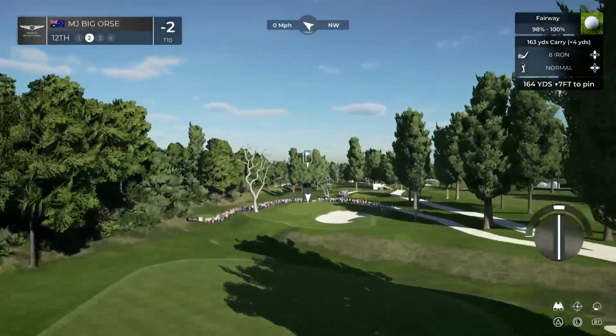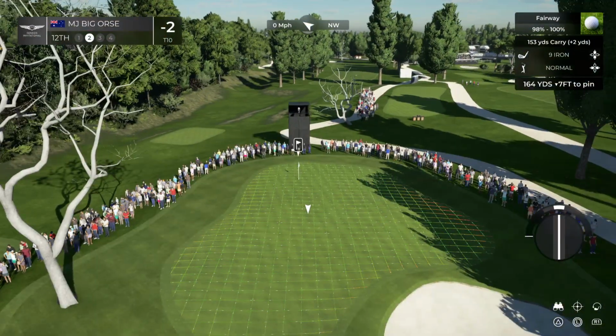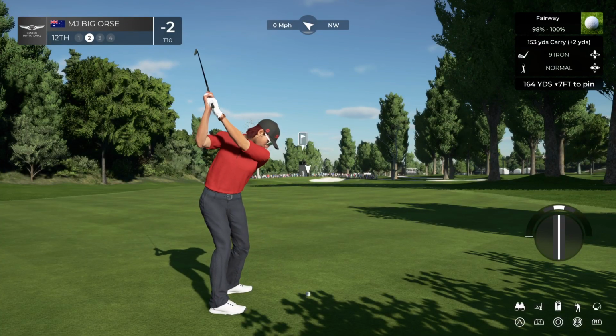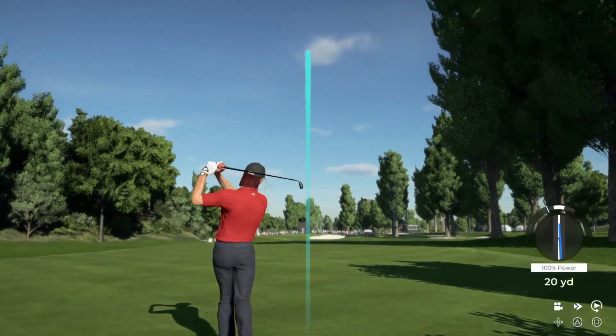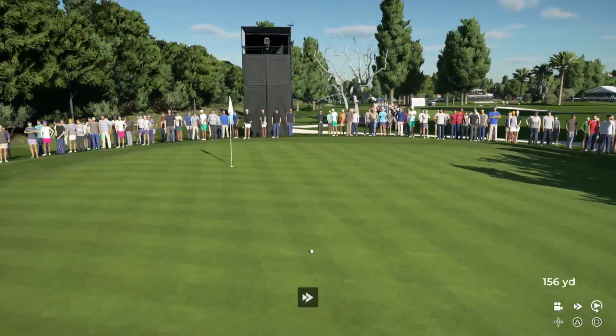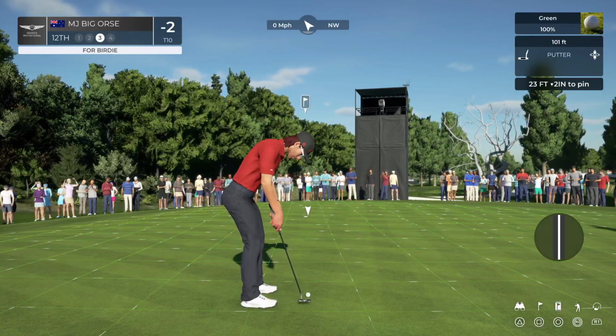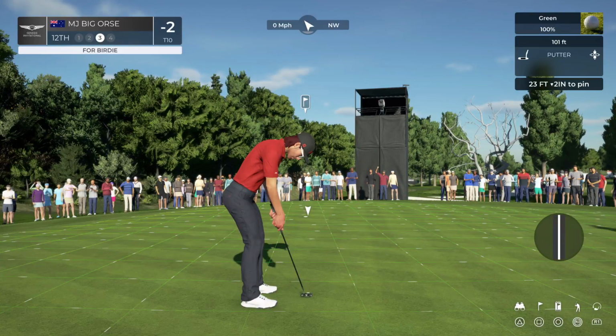Second shot here on the 12th. Choosing the 9-iron here. Yep, that one's on the dance floor. You can 2-putt that for sure. He's already had a few birdies today. This for another.